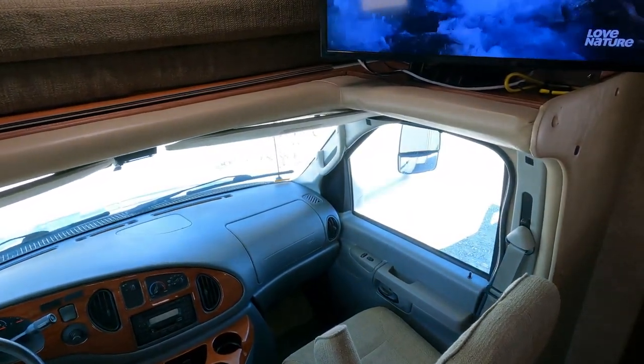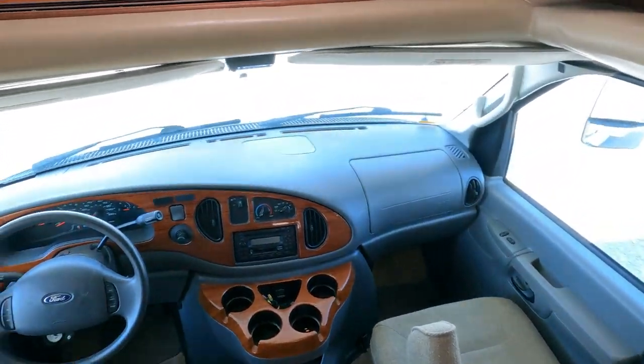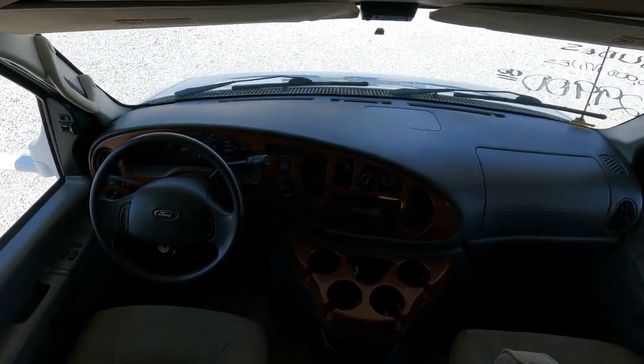Which, to be honest with you guys, of course, it's 76 degrees today. It's not very hot. One is doing a fantastic job cooling the entire RV off. But that's something you can do yourself or not do.